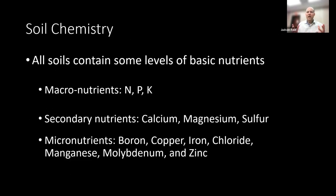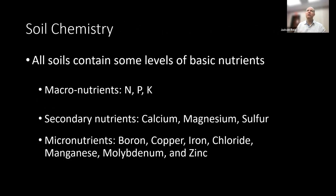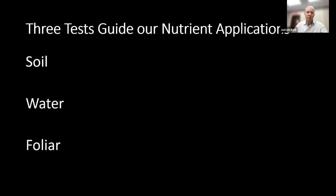All soils contain the nutrients that we need to grow our crop: nitrogen, phosphorus, potassium, calcium, magnesium, sulfur, and then our micronutrients that are listed here. Those are all present in the soil. However, they are not present in the relative proportion or amount that we need to maximize our yield. So we tend to add fertility to that system.